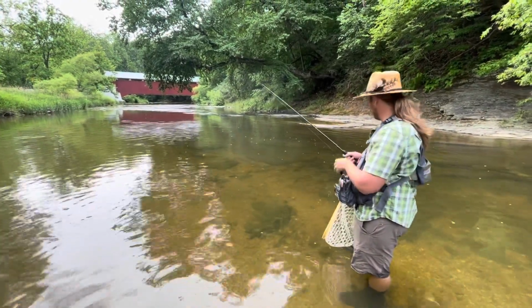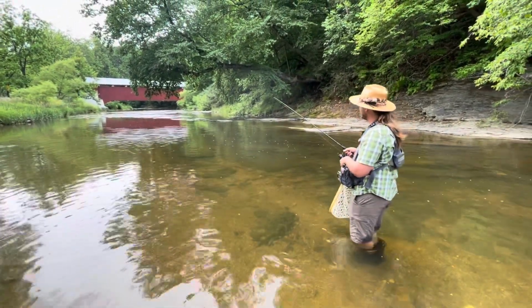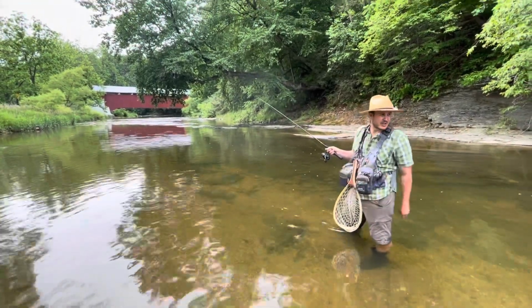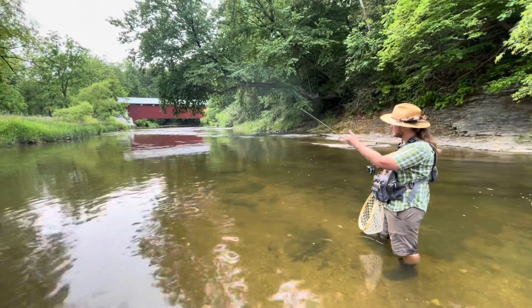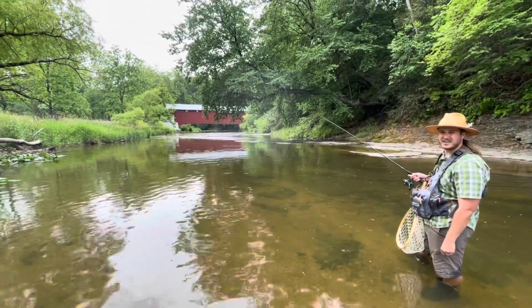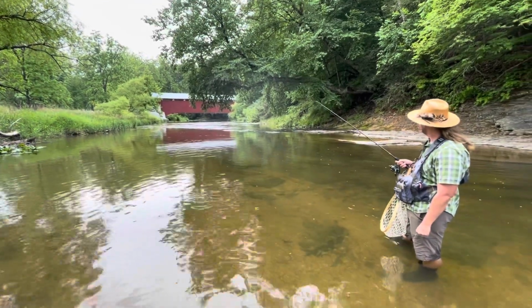I know it was pre-Civil War that bridge was put in. Wow. I think before that you had to buggy across, probably at the same location because of how shallow it is up here. It's probably where everybody was fording. Yeah, it's just hard to fathom how the pioneers could ford streams and rivers, you know.